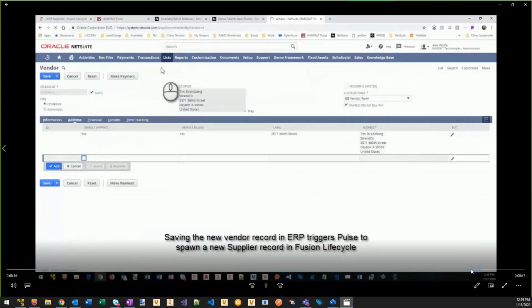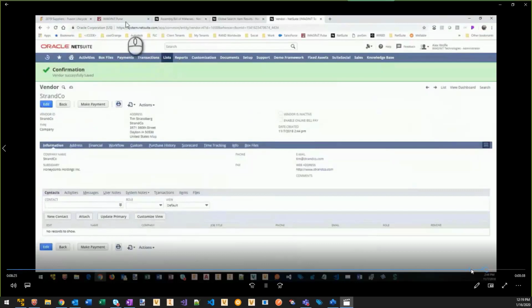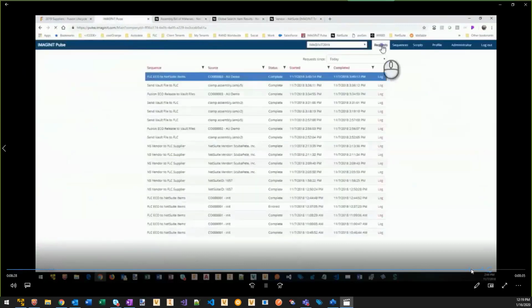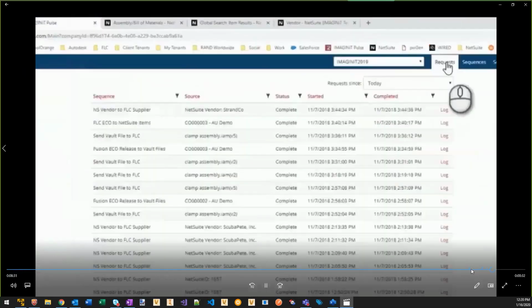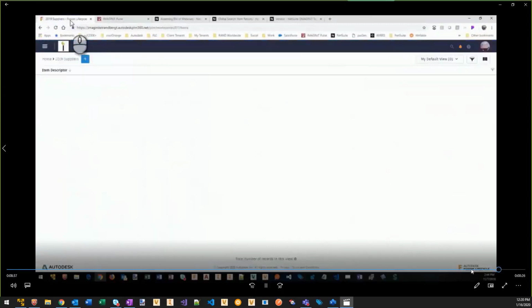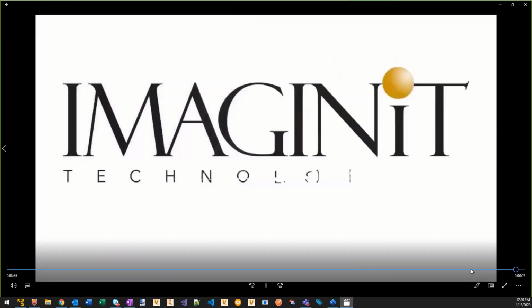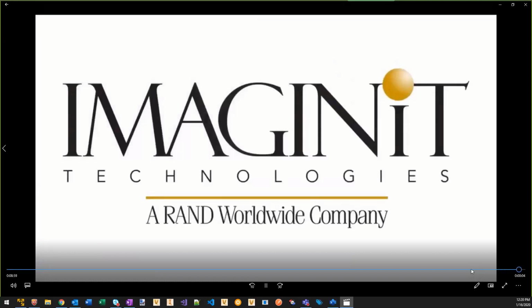So again, I entered address information, all the metadata associated to this vendor. So we got confirmation that the record was successfully created in NetSuite. And now we can see that the sequence is also fired within Pulse. And if we go back here to Fusion Lifecycle and refresh the screen, now we can see that we have one new supplier. And there's all the metadata that I entered in NetSuite. It's brought back over to Fusion Lifecycle, completing the cycle.